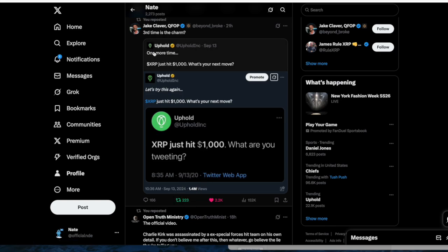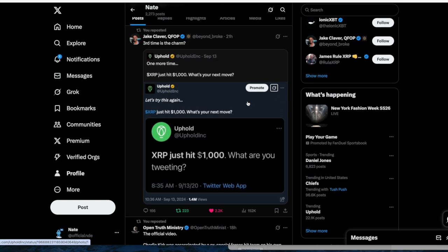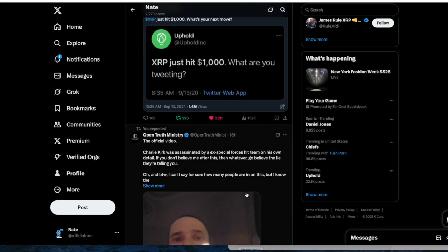And here, one more time: XRP just hit 1,000. What's your next move? September 13th, 2025. So guys, they said that is their last time. One more time. Could we see the next September 13th date, XRP hitting 1,000? Does Uphold know something that we don't know about September 13th potentially being the date where XRP hits that monumental milestone? Pretty interesting there.